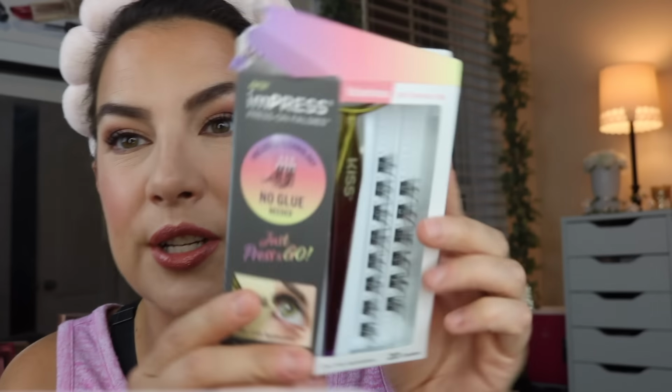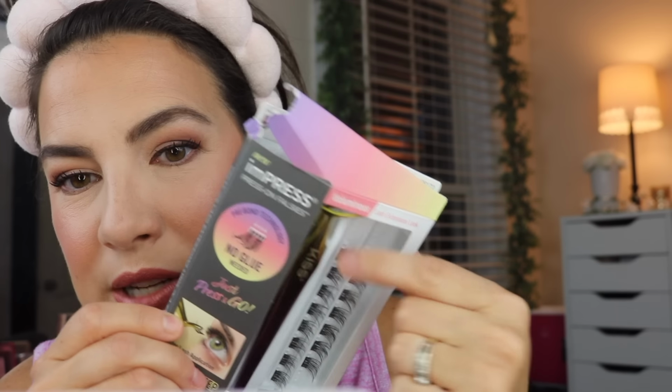I'll have to work them into a video at some point, but they looked really natural, and my fear with a product like this was that it would cause my lashes to droop down, and it really didn't at all. They just stayed standing at attention and looking probably more natural than just a regular strip of false lashes. So I thought I would recommend those if that's something you want. It says voluminous lash extension look. They're called Impress press-on falsies. You do not need glue, and they really were on there. When I went to take them off at the end of the night, they weren't falling off.